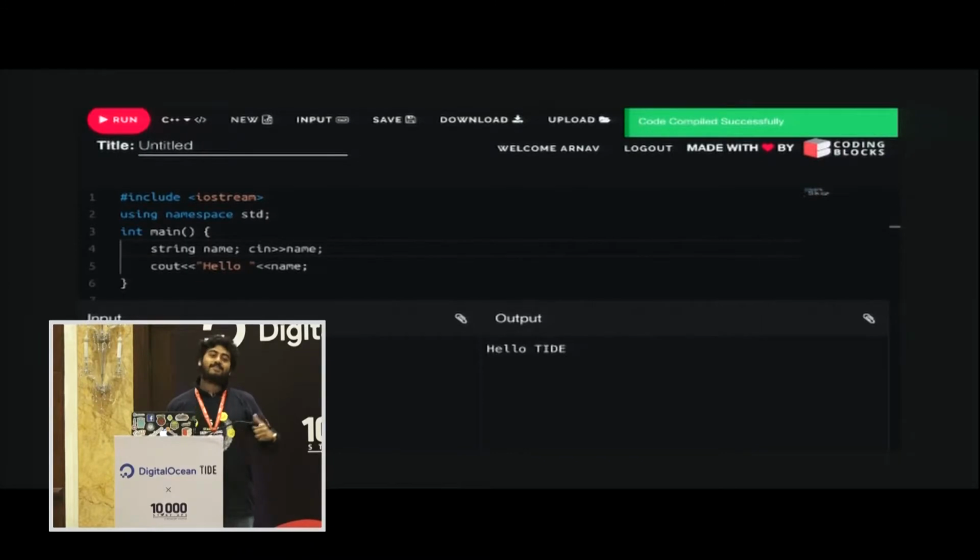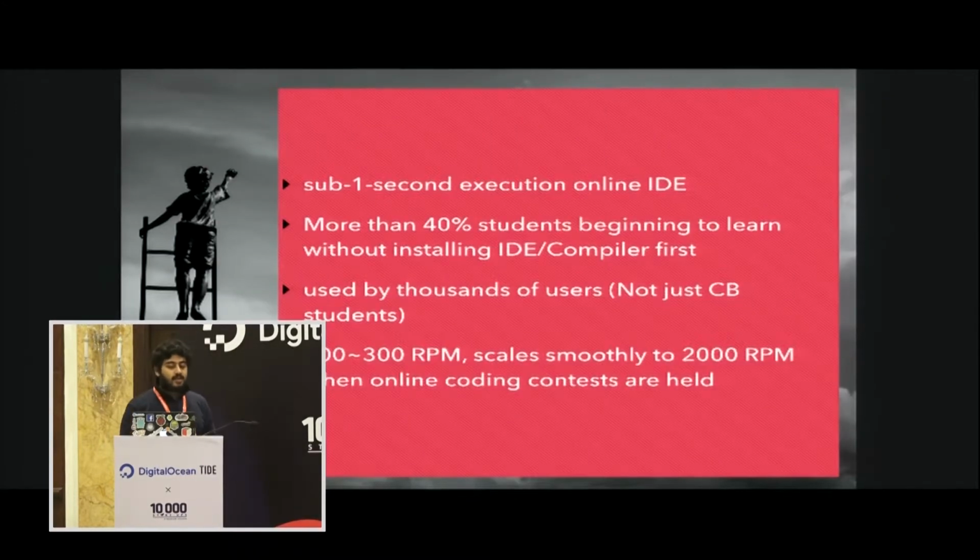You can check out even the big players and compare their speed with the Coding Blocks one. It's among the fastest online IDEs available. That's why I've seen a lot of colleges internally using it these days. We have seen more than 40% of our online course students don't even install GCC on their laptops anymore. They are learning the course completely, trying out code on the online IDE, learning about a lot of complex data structures, completely using the online setup. So how do we get this kind of system which can scale to something like 2000 RPM requests, where the code is supposed to be compiled and you get results back and all of that stuff happening?